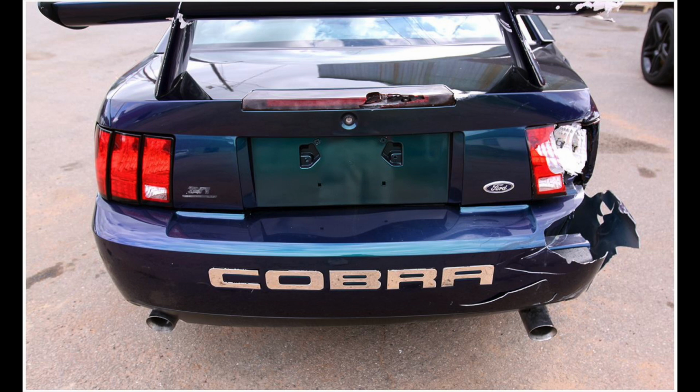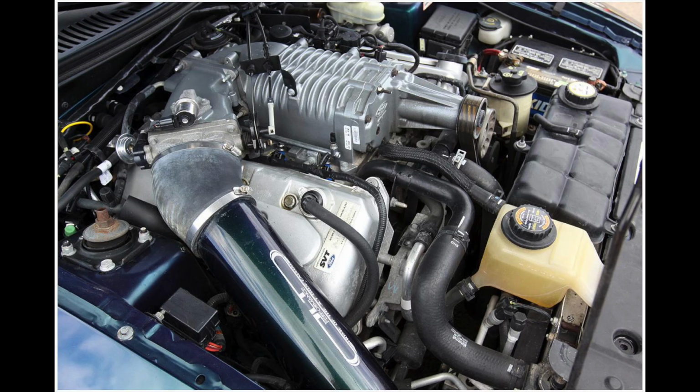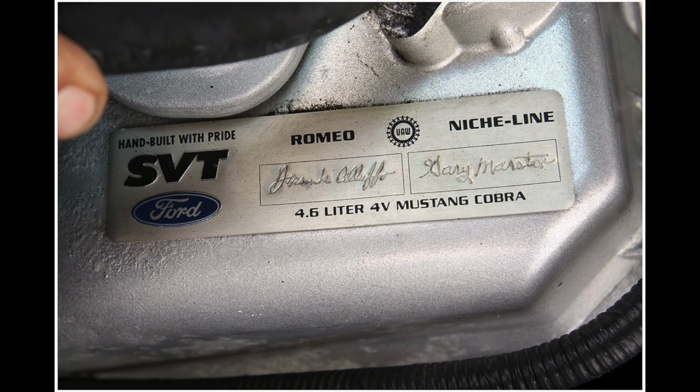I have to get a new one of those. The engine looked really nice, looked like a pulleyed Cobra with bolt-ons. It had a JLT intake on there, and basically other than that it looked pretty stock in there. And here's the engine plaque signed by the two people who built the engine at Ford.